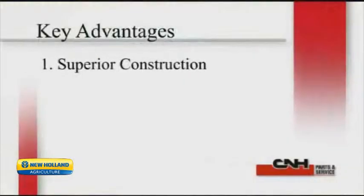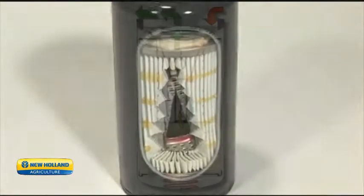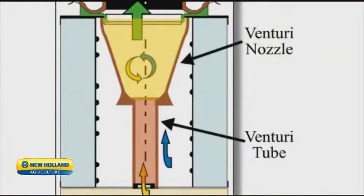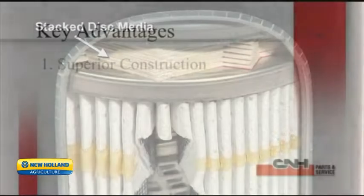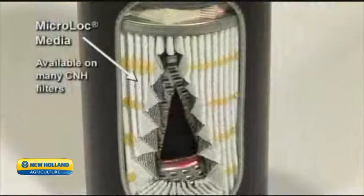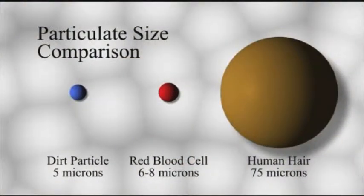If you could take a look inside, you'd see how a high-quality filter is made. A two-stage filtration system: a Venturi tube, plus something called stacked disc media, that's great at attracting sludge and holding on to it. The stacked disc is the bypass media and is able to stop a particle as small as 5 microns. It would take 15 5-micron particles to be the same width as an average human hair.